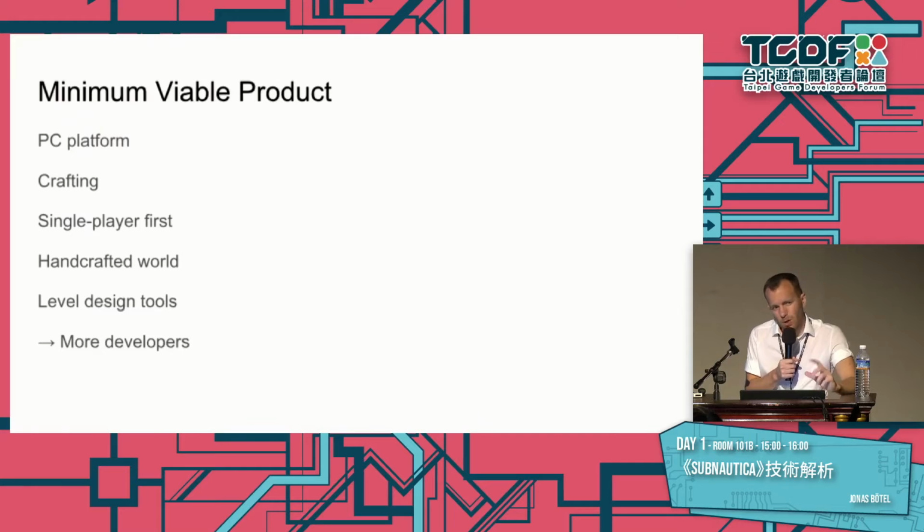Our goal is to sell 1 million copies. That's about what we think indies can achieve on Steam. And we have to super focus, right? So we focus on single player. We bring back crafting. We add a lot more world to explore than just this tiny little patch. So we will require better voxel editing tools. And we're going to have to add a lot of level designers and programmers to make all that happen. So that was May 2014, 1 year after we started building the prototypes.